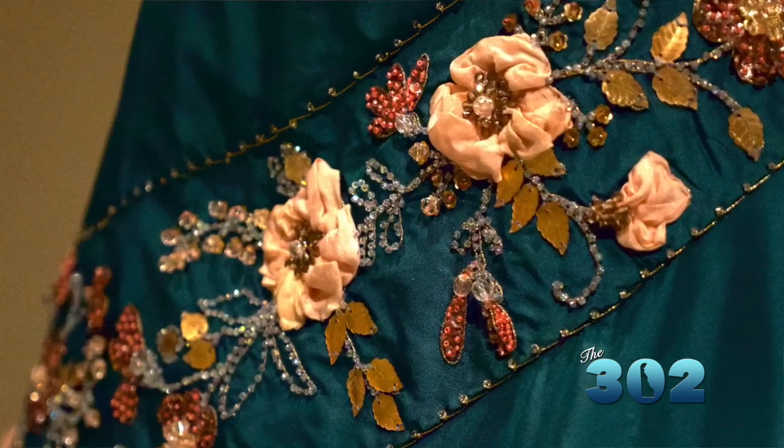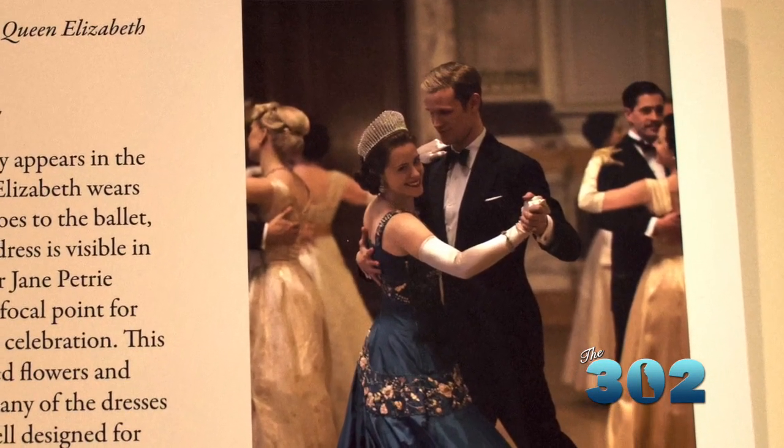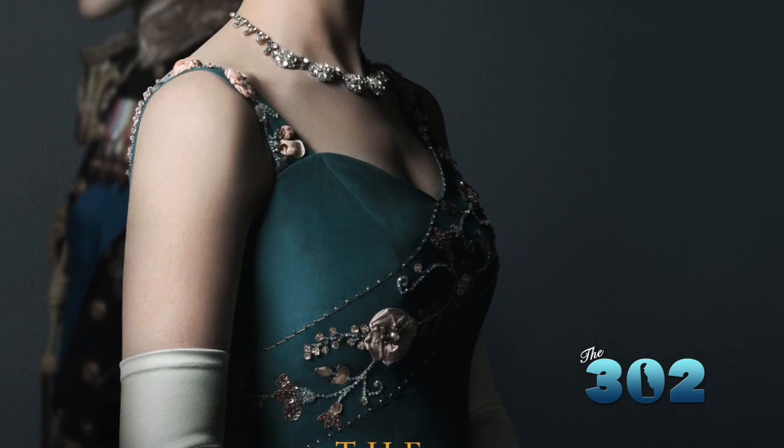Jane Petrie created that costume, and it was made for a scene where the Queen and Philip go to the ballet. But she is seen mostly in a wrap. You only see the strap of the dress, and it's this beautifully embroidered dress that Jane and her team made. So she was disappointed that that's all that you got to see. When the opportunity presented itself to have a dress of that nature for Philip and Elizabeth's 10th anniversary, she had her wear that dress again, in which you get to see it in its full glory. It's really beautiful, and it's also on the poster.